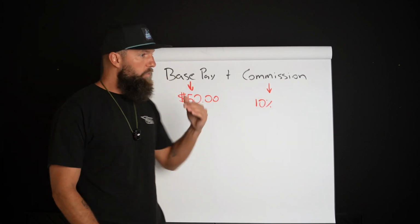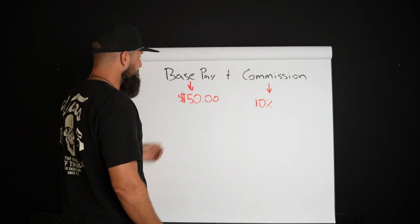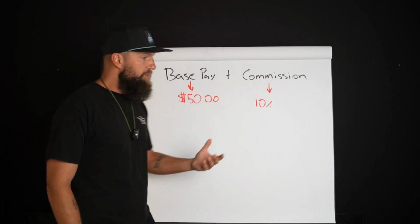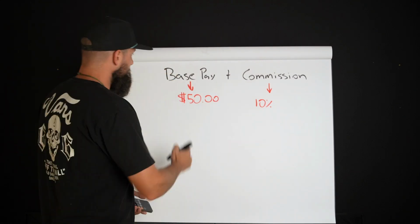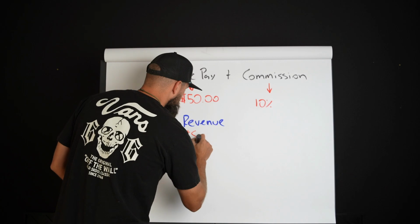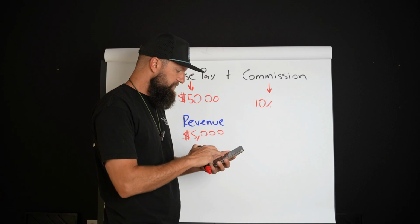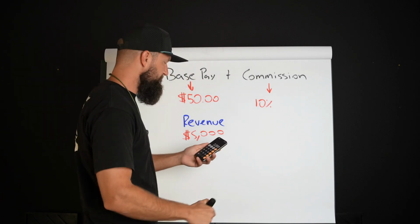So how do we figure out what that revenue threshold is? And why do we need to figure it out? If we paid them $50 an hour plus 10% commission on any revenue, then what's going to happen is our labor costs are going to be way too high. Here's an example. We'll math it out. Let's say this technician did $5,000 in revenue. And at $50 an hour, 50 times 40, his paycheck would have been $2,000 times 1.1. We're going to add some taxes in there, 10% taxes.